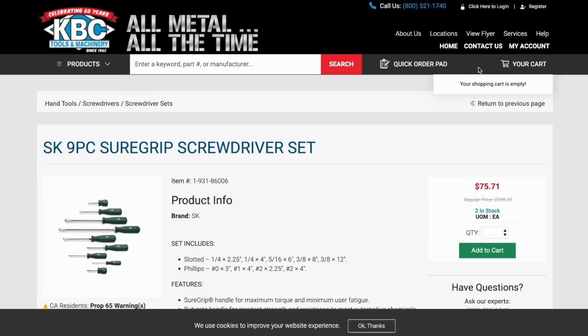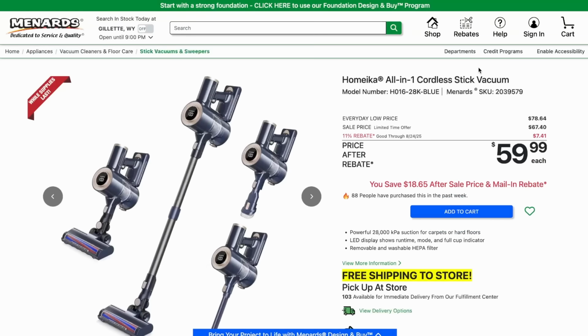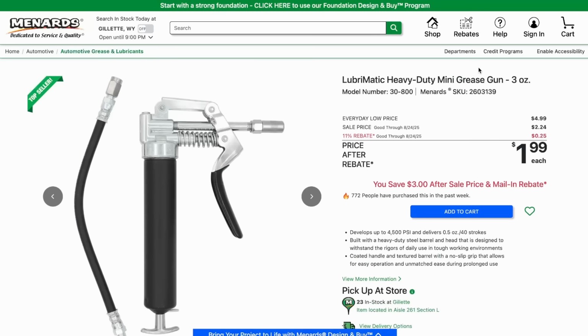All right, now let's hop over to Menards. I'm not saying it today. Anyway, the Homika all-in-one cordless stick vac. It's one vacuum. You're not getting 5 vacuums. There's one vac or 4 vacuums in one vac. But it's on sale, down from $78 to $67, plus rebate takes it down to sub $60. For a cordless vac, that's a pretty hot deal.